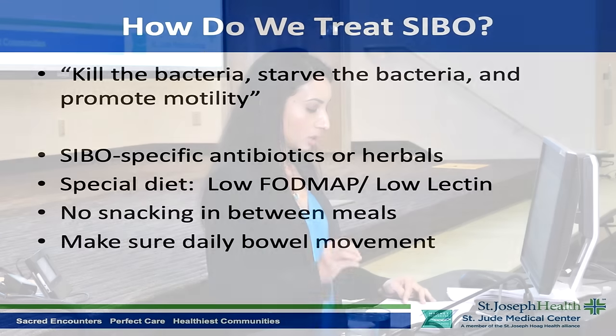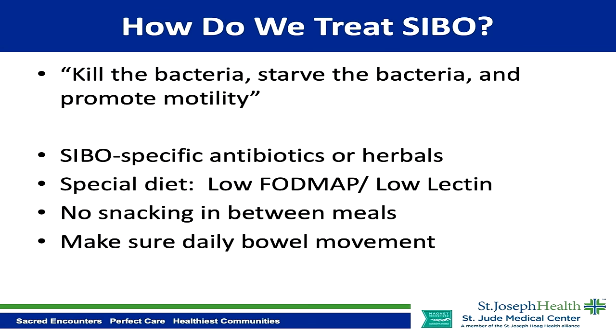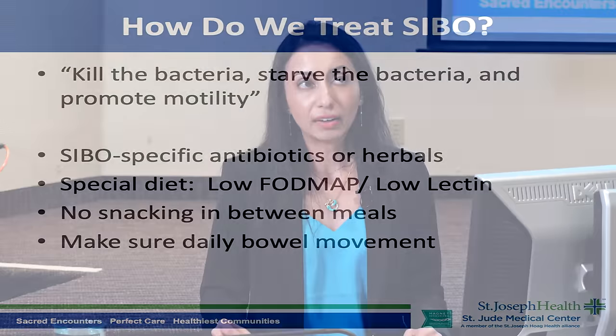The second part of SIBO treatment is we need to starve the bacteria. To do this, we put the patient on a low FODMAP, low lectin diet. FODMAP stands for fermentable oligosaccharides, disaccharides, monosaccharides, and polyols. Fancy word, but basically FODMAP foods are starchy things like breads and pastas. So we get rid of those things. Lectins are basically the outer protective coating on whole grains and legumes that can be really hard on the gut, especially in IBS patients. So we'll have the patient avoid things like quinoa, beans, and certain seeded vegetables like cucumbers.